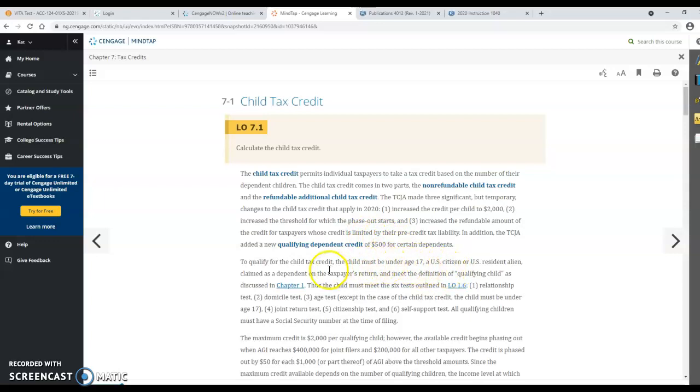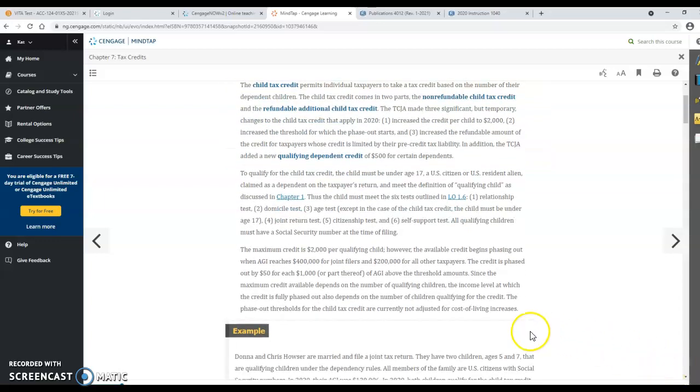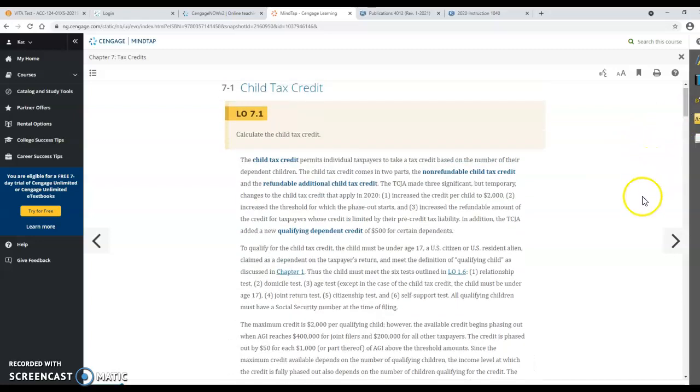Okay, and so here it tells us the rule: the child has to be under age 17, has to be a U.S. citizen, the child does, and it has to be claimed as a dependent on the taxpayer's return. Okay, and so you have to go through those 6 tests of qualifying child that we already said you'd have to do anyways. Okay, and all qualifying children have to have a Social Security number. So this is not saying anything about the parents having to have a Social Security number. Okay, so there is the child tax credit.